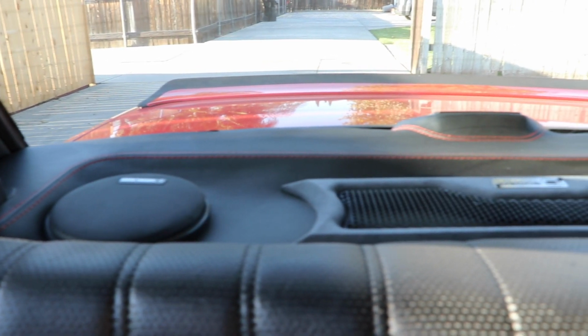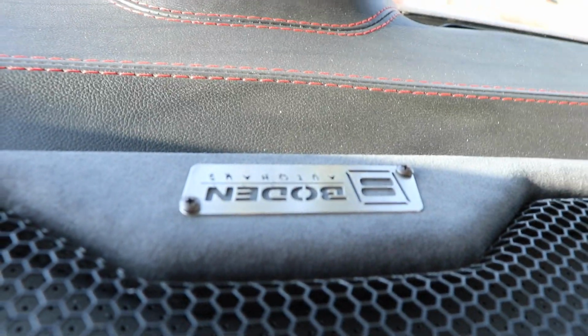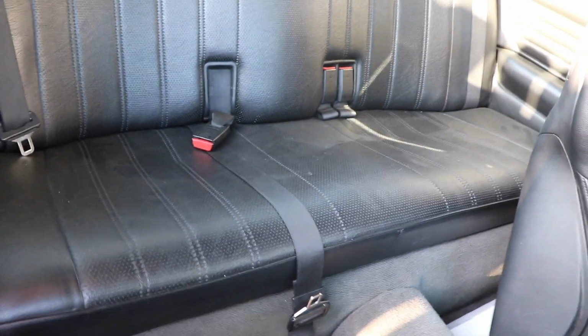Here we have my back speakers. It is, like I was saying, the leather wrap with the red stitching. This is the vent where the air would come out from the base. And then you have your Boden sign. And the back of the interior is pretty clean. I got it all in this condition when I bought it from the previous owner. Stitching up top, everything checks out pretty good.